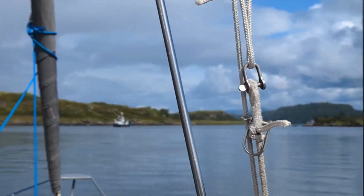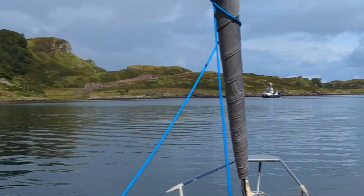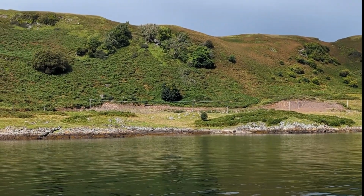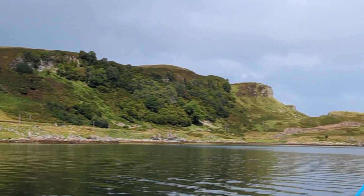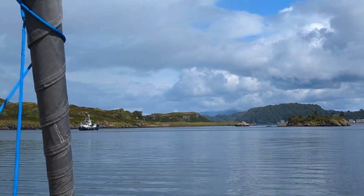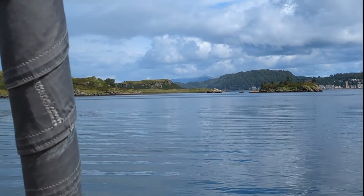Here we go, approaching Oban Harbor, Kerrera Marina. Actually, this is the Isle of Kerrera. It's August 25th. We've motored all day. But at least we haven't gotten rained on yet today, so that's something. Always find the silver lining in the clouds.